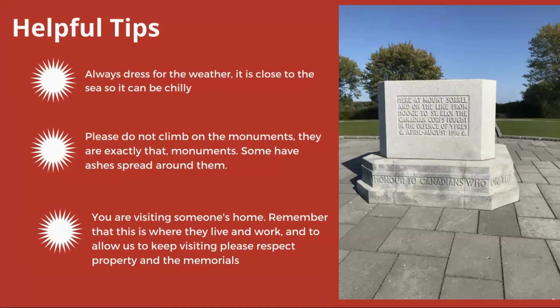Please don't climb on the monuments. That's exactly what they are. They're memorials and monuments to the fallen and to the units and the men that fought there. Some of them actually even have ashes or remains spread around them. They're considered consecrated, so please, it's a really big deal. We had the Commonwealth War Graves Commission lose their mind on some people at Tyne Cot once because they were climbing all over one of the German bunkers, which is also very dangerous.